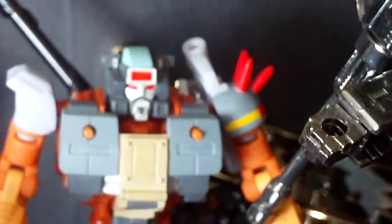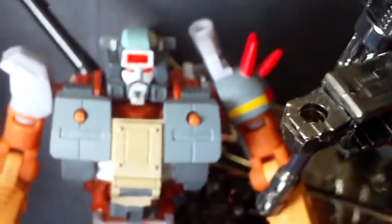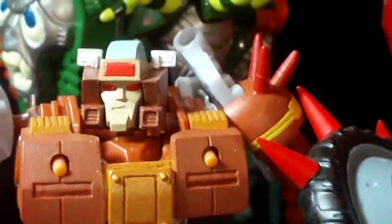Here's a quick look at my BOTCON haul. This is Made in Japan's BOTCON exclusive head. I picked this head up at BOTCON as well.